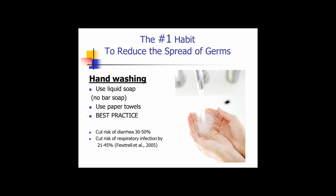So to kind of wrap things up, I just want to remind everybody to get your flu shots. It is flu season.